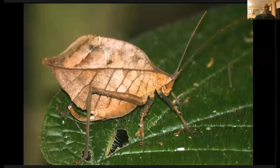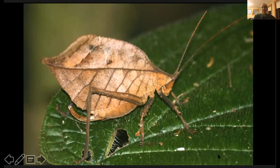I have no idea what species this is, but it is a katydid that's a beautiful leaf mimic. Again, I mean, it almost looks like these are raised veins of a leaf. Here's the midrib. I mean, it's just extraordinary, the detail of the mimicry in some of these species.